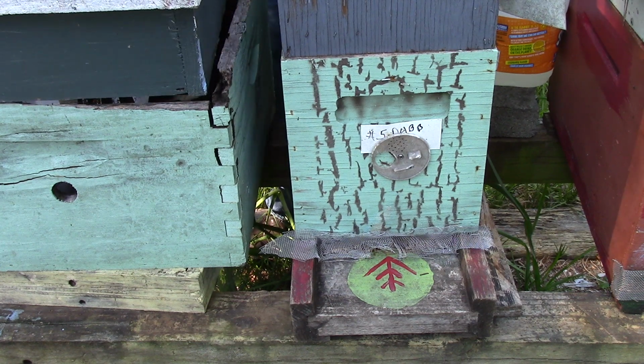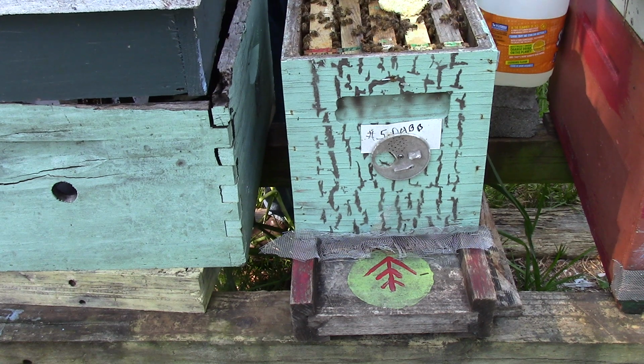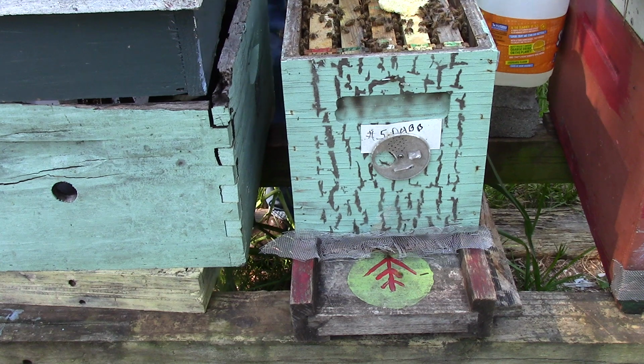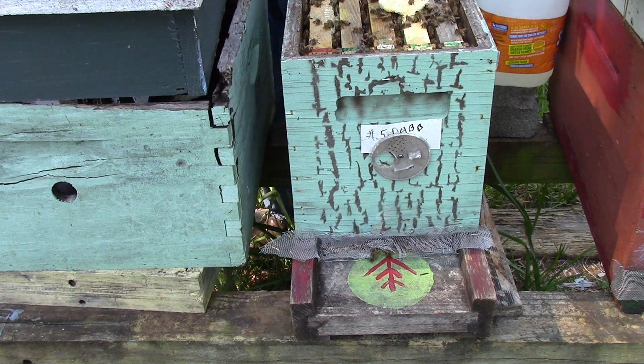That's their top, nothing in it but a couple of bees. Take their feeder off. Y'all can go back and check the playlist on all these things too if y'all want to. Y'all know how to do that, I guess. If you don't, let me know. But if you go to the top of my page there, and it'll say search.